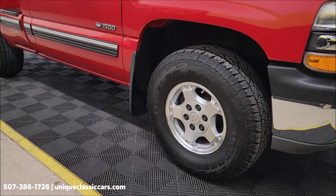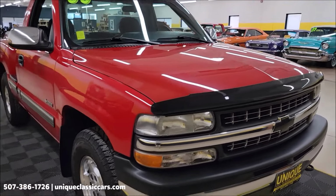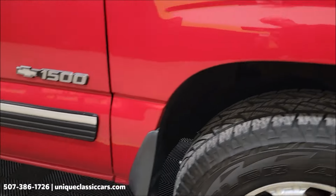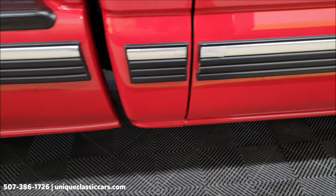Bridgestone radials with plenty of tread left. Those 16-inch Silverado wheels. And as you can see, the paint shows well on this one. Let's go ahead and take a look down this passenger side. Note around the wheel wells, you can tell this truck has not spent its life in the Midwest states. Cab corner, lower rockers.